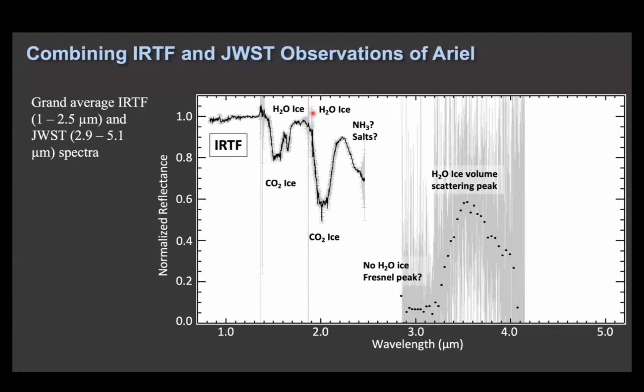And then what did an hour of exposure time with JWST show us over this wavelength range? Just absolutely phenomenal data from a signal to noise perspective. Obviously, clear evidence for water ice, crystalline ice, the 3.1 micron Fresnel peak is certainly there, as well as something tantalizing happening around 4 microns, which I think could be related to a broad carbonate feature, which I'll touch on later. And then the real power of JWST, what's going on between 4 and 5 microns.